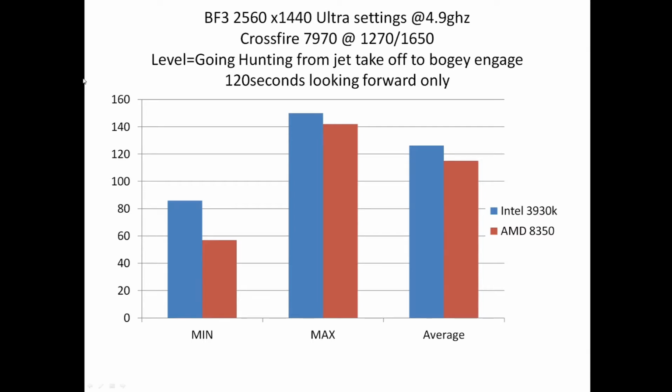Alright, so here I used the same exact thing for the benchmark for Battlefield 3. I just upped my Crossfire settings for this test. But again, Intel has done basically pretty well. AMD kind of caught up with this when I upped my Crossfire. But again, Intel won. Again, if you look at the average, keeping that over 120 is very important for VSync.